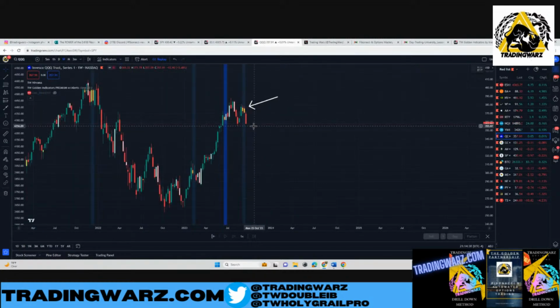I want to see next week. I think it will be red based on the statistics here. It's probably going to be a red week or a very small doji week. So that's what I'm looking for.